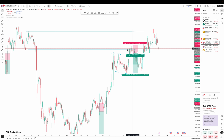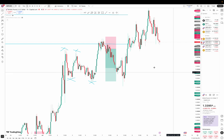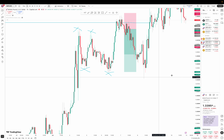I think this happened on Tuesday. On Tuesday the market tapped into the supply zone. I just got an entry after seeing the sellers' reaction on the 1 hour time frame. Placed my entry here and a little retracement, and the market moved in my favor.